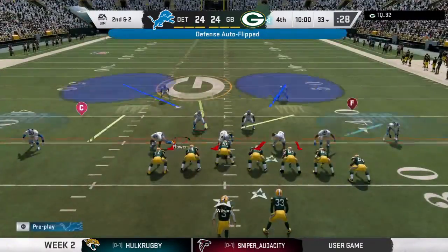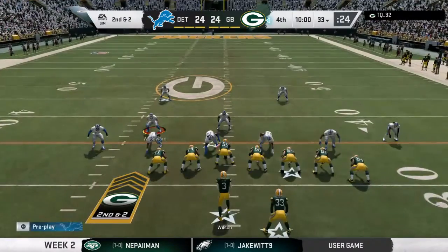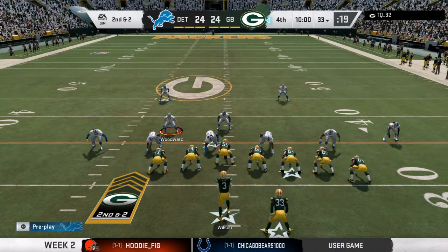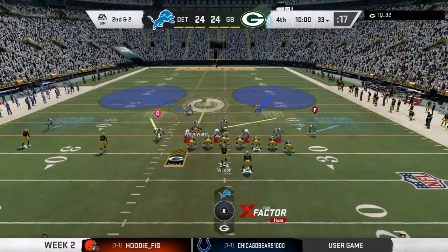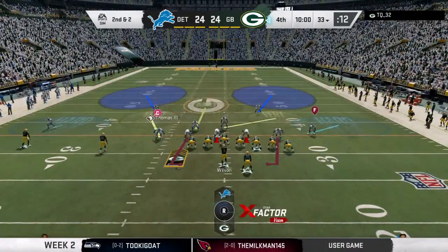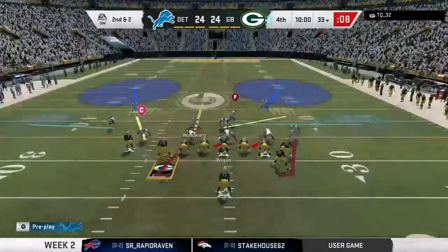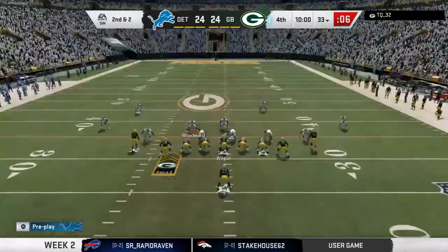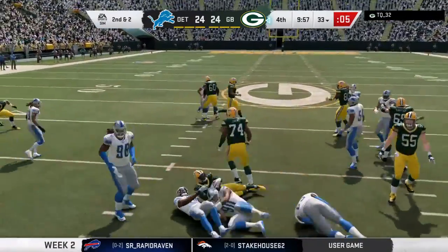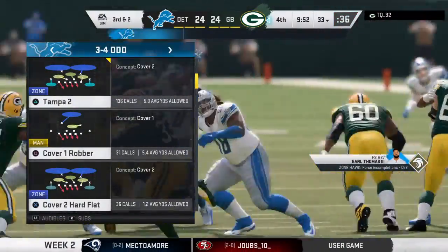Here's a 2nd and 2 now from the 33. Check. Crunch. Entry. 53's Mike. Check. 53's Mike. All right. Here we go. Let's go, D. Let's go. This is Jones. Give him a yard on the run there, and that's going to set up a 3rd down and 2.